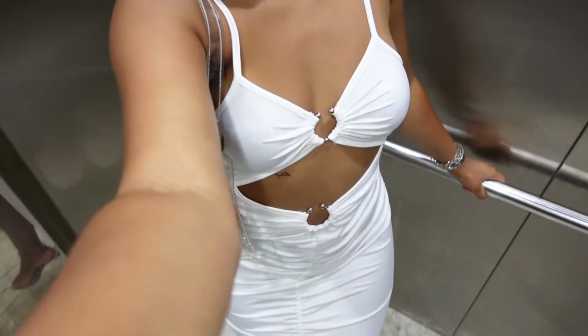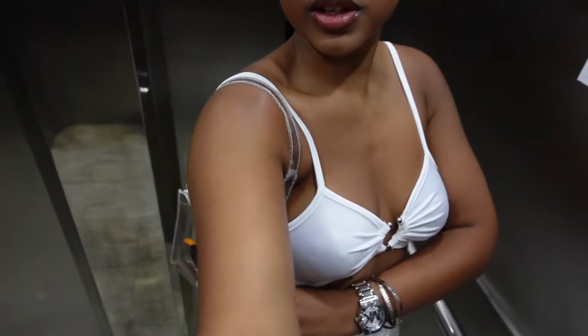But this is my outfit. The dress is from Shein. It's super cute. And I'm wearing clear heels with a clear bag. I already took my pictures. So I'm really excited about that. But we're about to see. Hey, someone is coming in there. Oh, yeah. Someone is coming in. But it's okay.